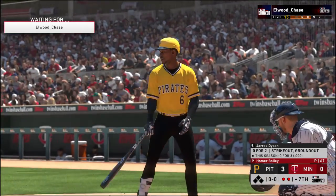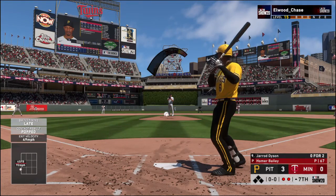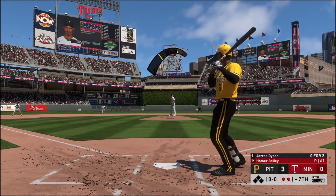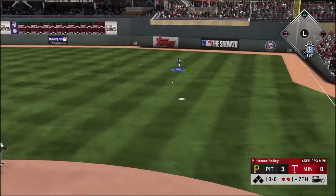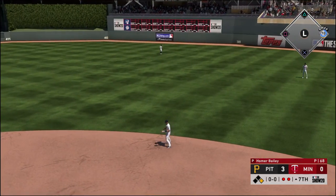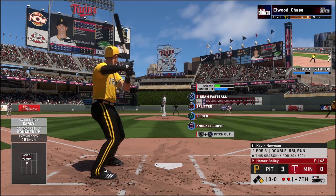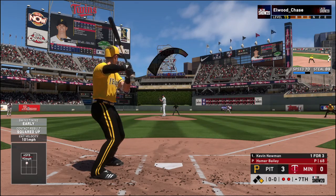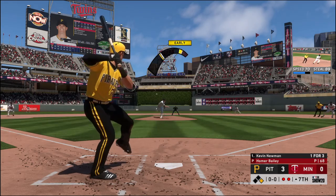Coming to the plate now, Jarrod Dyson, 0 for 2 on his line thus far. Ready with the first pitch, here it comes. He pulls this one into right. That gets down, and the inning continues. Now back, the second baseman, Kevin Newman. At the plate, Kevin Newman.